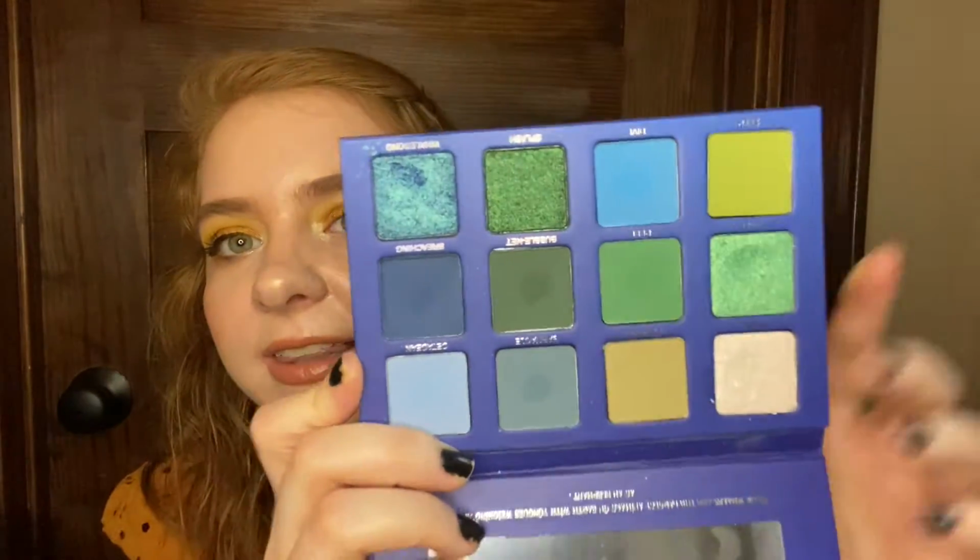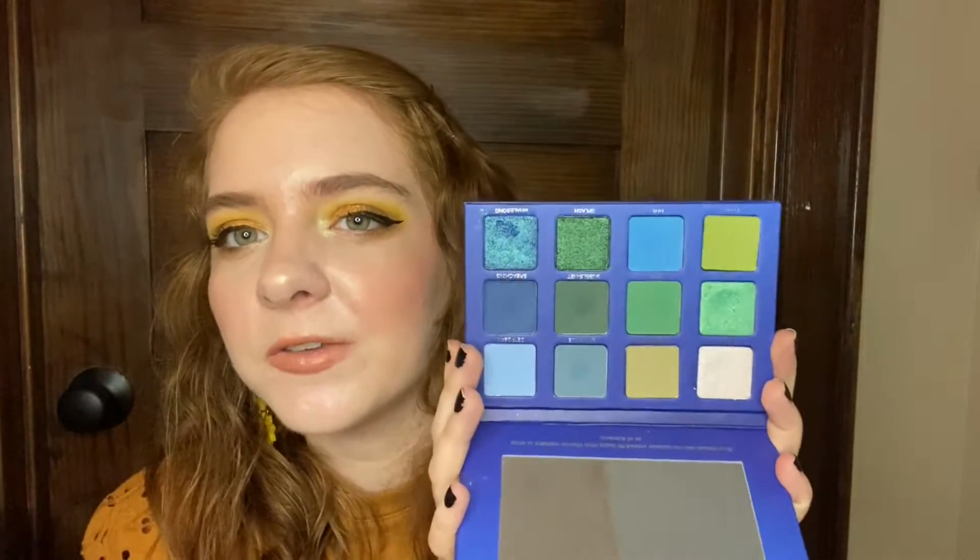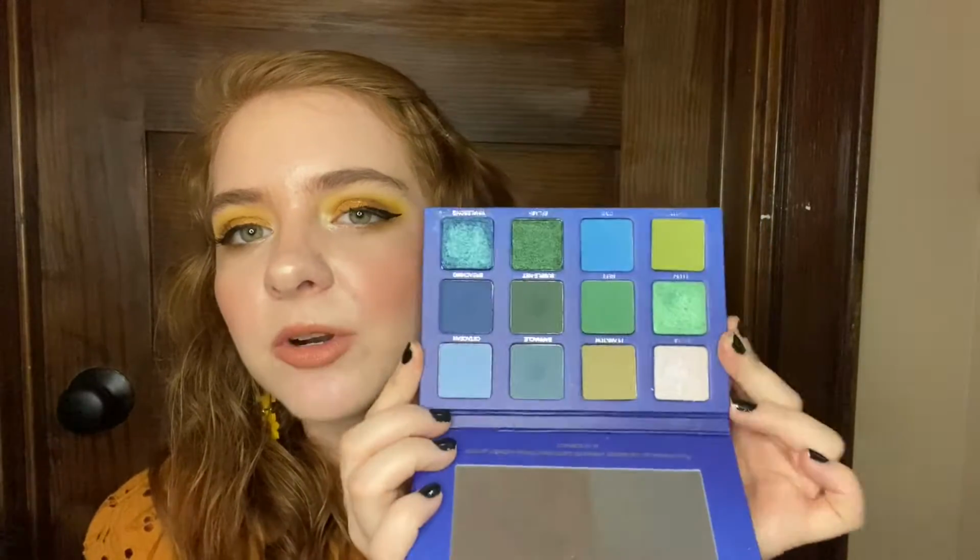Then we have the Whale Song palette, which is so beautiful. It's got so many grungy greens, like this green, this green, this green. It's actually mostly greens with a few blues and this pearl shade.